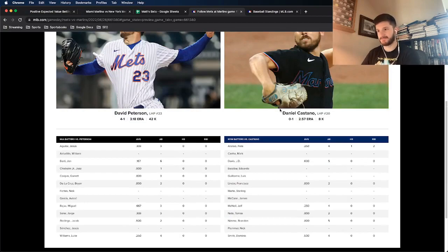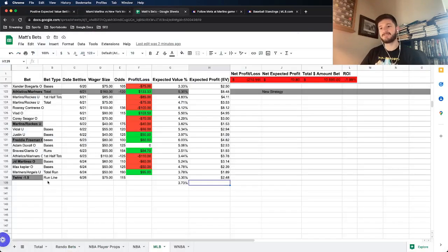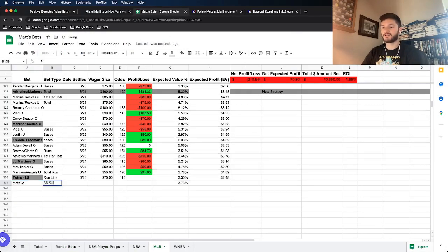So while the Marlins have the pitching advantage, I actually still like the Mets here. The Mets batters just absolutely rake, and I have a lot of faith in the Mets. And of course, getting the Mets at minus 2 gives you the option that if they win by exactly 2, your bet pushes, so you just get that refunded. So this is going to be my second and final bet for tomorrow's slate. So it's Mets minus 2, alt run line. This is again the 26th.